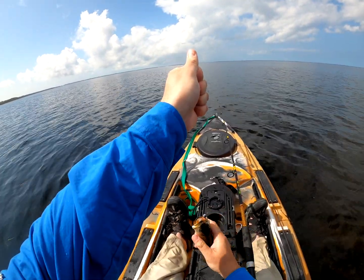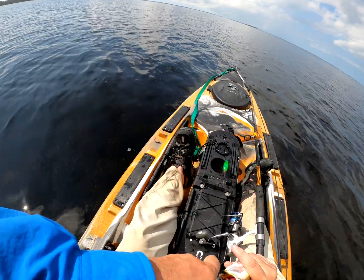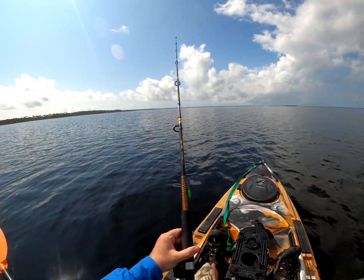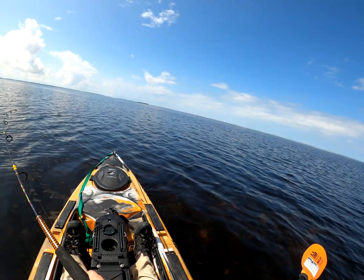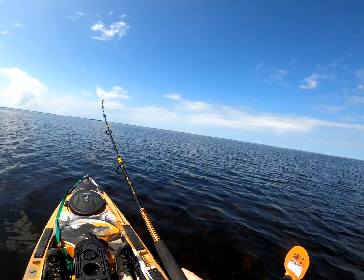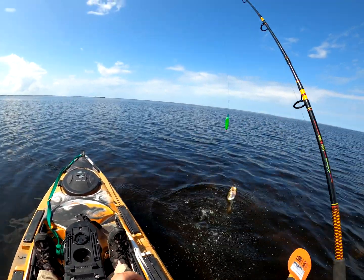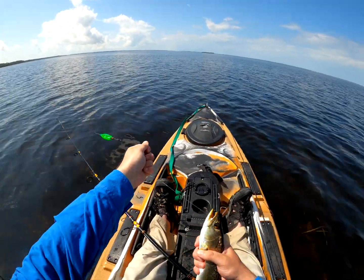Ooh, little trout. Little Port St. Joe trout. See if there's more of them. Hey. Another trout.